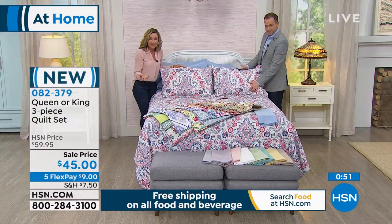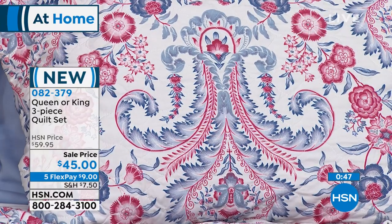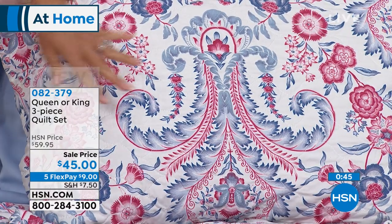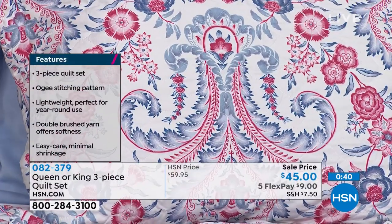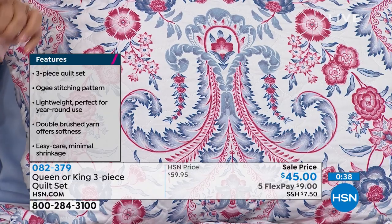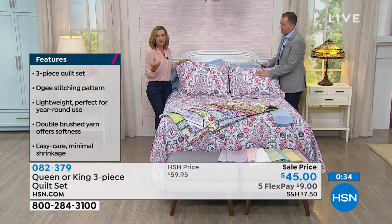So what I love, and I actually started here with quilts years ago, is that the more you launder them, the more texture you get from them. They get that little bit of puckering in the wash. Because this is microfiber, you don't have to worry about fading or shrinking or wrinkling. They'll dry super fast. One of the easiest ways to update your space.